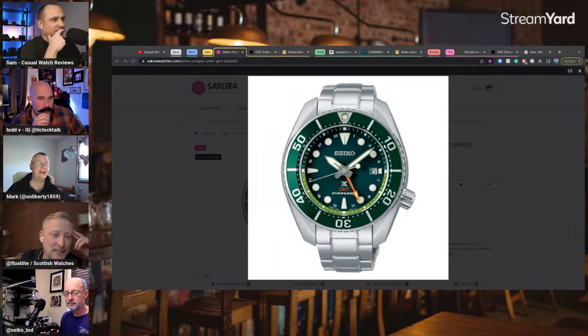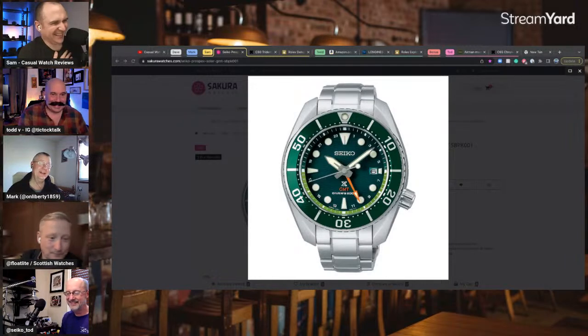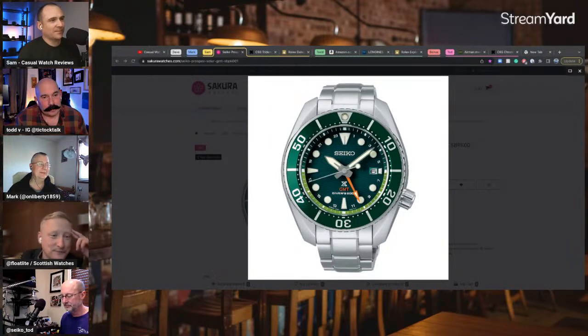Or it could be black. It could be blue. It's 50-50 whether it's actually going to be green. I can tell you because I've physically seen it. It's greener than the picture.